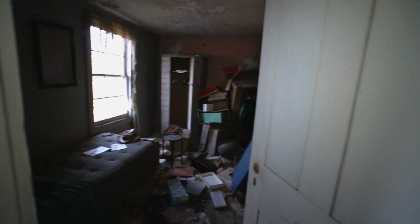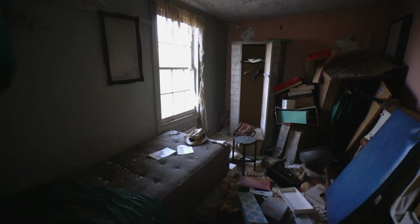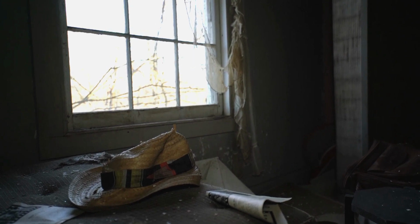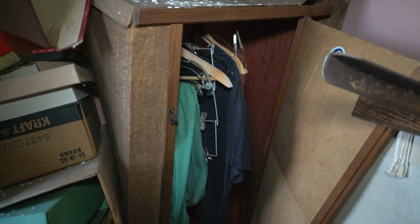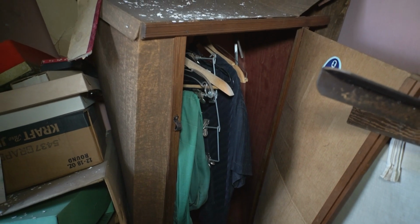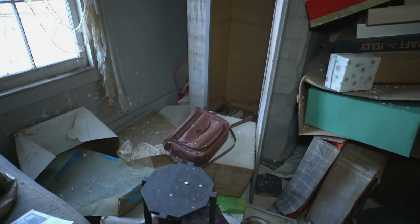So these look like kids' rooms to me. These are, you know, much tinier. Much smaller beds. It definitely was a little girl's room, because we have little baby's clothes still hanging up. I wonder what happened here to make everyone vanish, because this is so odd.